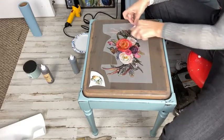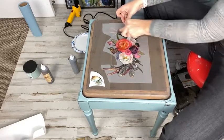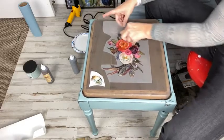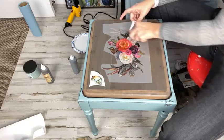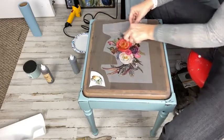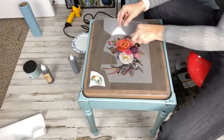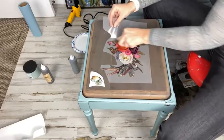So typically speaking, if you have a larger design like this, it is a little bit faster for it to release, in my experience, than if you have lettering or something like that, which has more outer edge contact points. So sometimes those do take a little bit longer on releasing. But all we're doing is just rubbing this down, and we're slowly pulling back as we are rubbing it.